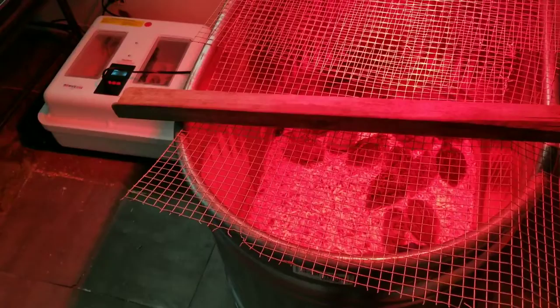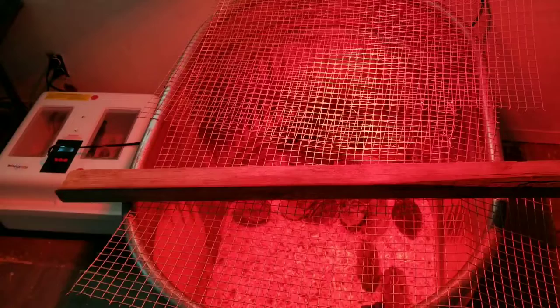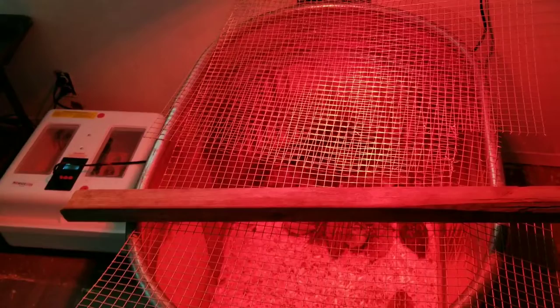So, yeah, guys, it's pretty easy. When they're here, you want to keep them here for at least 4.5 to 5 weeks old, just because you want to make sure they have their full feathers. They can keep warm outside. Let me tell you, these birds are really, really good at thriving in the cold.